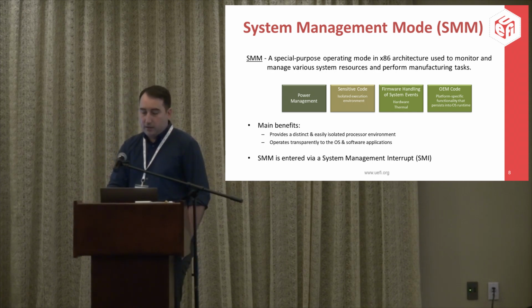SMM has been kind of a problem area because it is opaque to operating system software. It's difficult to debug if something goes wrong, if you're not the person who wrote the SMM code or has access to the SMM code. It also requires rendezvous, which affects the performance of the system, especially as the number of cores scales. It's been attractive to people though because of some of its transparent properties.